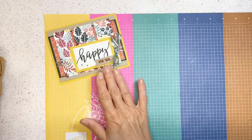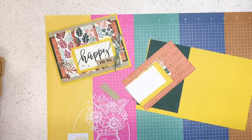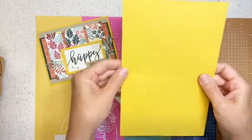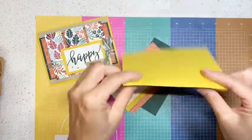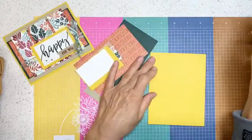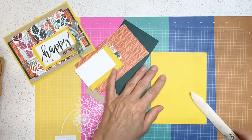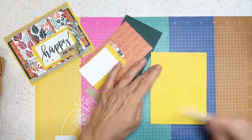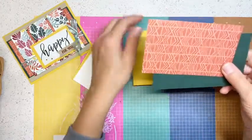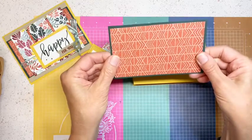Because I've done most of the job, I have a card base that is crushed curry. It's the usual 8.5 by 5.5, scored at 4 1/4, simple and easy. Then I have a piece of Evening Evergreen and a piece of the designer series paper.